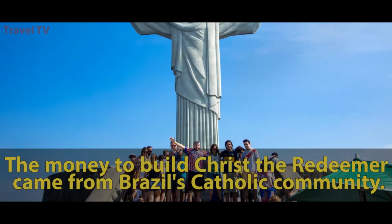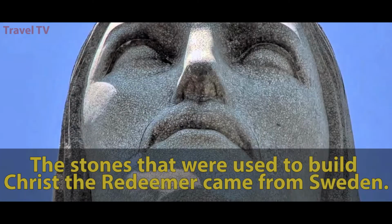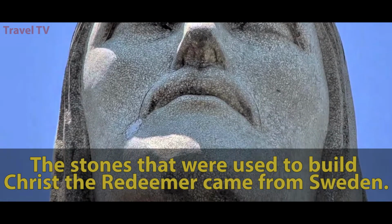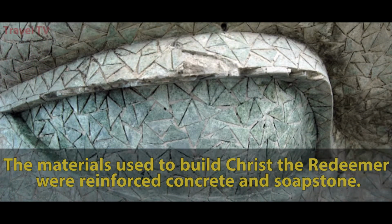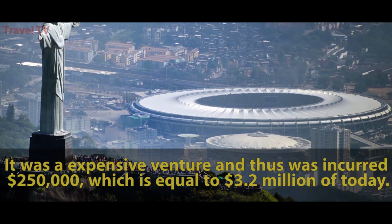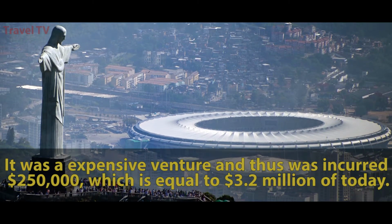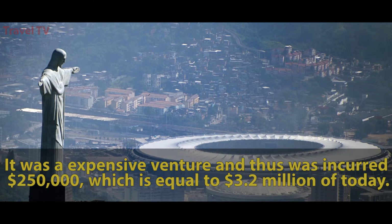The money to build Christ the Redeemer came from Brazil's Catholic community. The stones that were used to build Christ the Redeemer came from Sweden. The materials used to build Christ the Redeemer were reinforced concrete and soapstone. It was a pretty expensive venture and thus incurred a cost of $250,000, which is equal to $3.2 million of today.